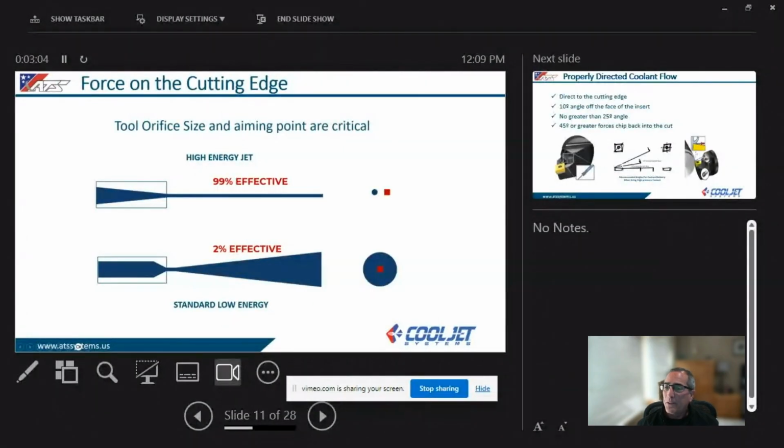When you're talking about single point operations, it's about having proper orifice size and aiming. If this red square indicates where you want that coolant to hit, you need to have that focused energy stream of coolant on there, and you become 99% effective in dissipating the heat and helping with the chip evacuation. The lower shows you a sample of the standard low energy or low pressure operations, and as you can see, you're only about 2% effective. Most of your coolant is not even hitting the target, and it boils away before it actually gets there. So it's almost useless to have it there anyway.